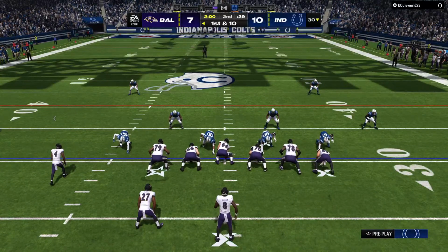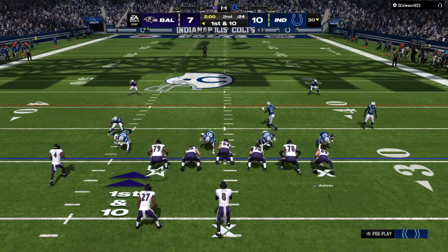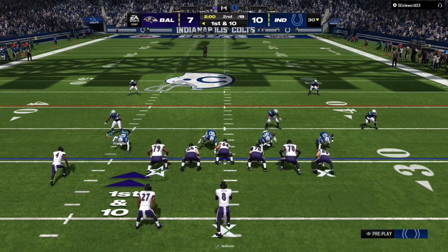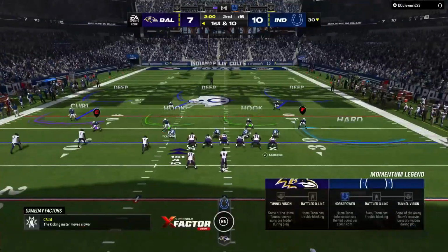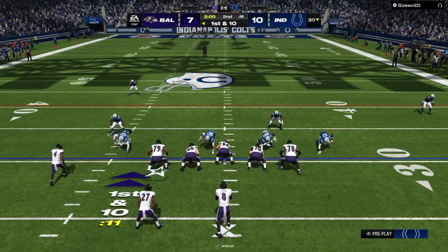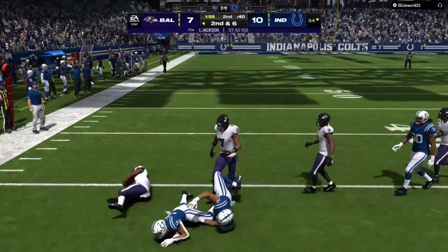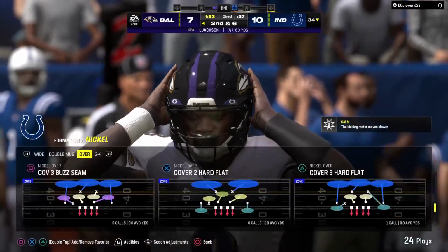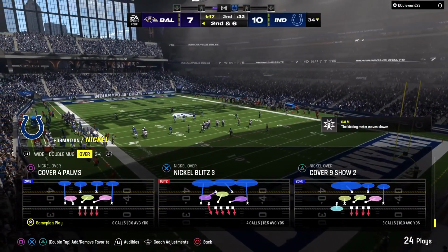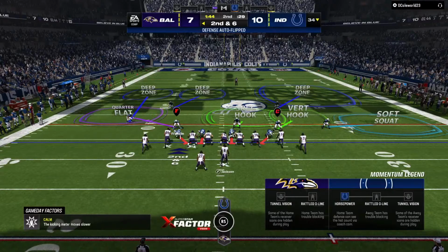So 1st and 10 now from the 30. They'll send the tight end in motion. On 1st and 10, it's Dobbins. He's brought down at the 34. Call it a gain of 4. Line of scrimmage, the 24. This is 2nd and 6.